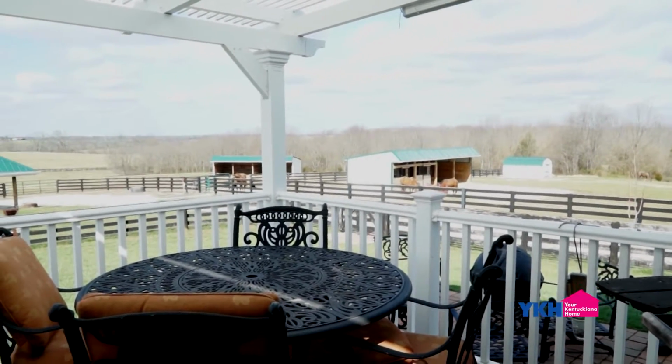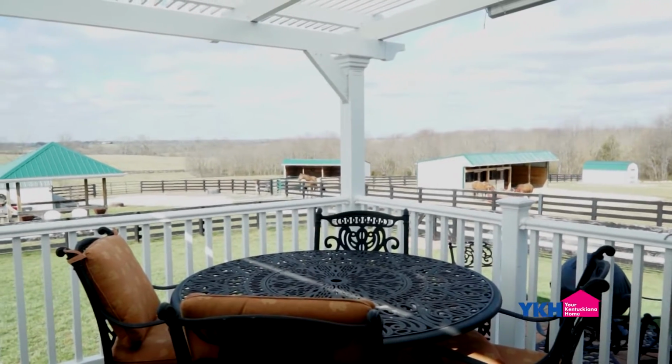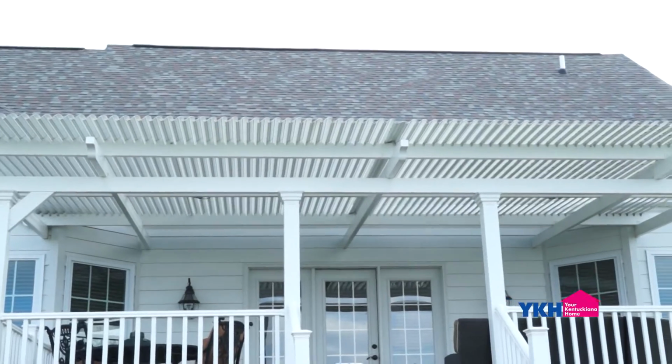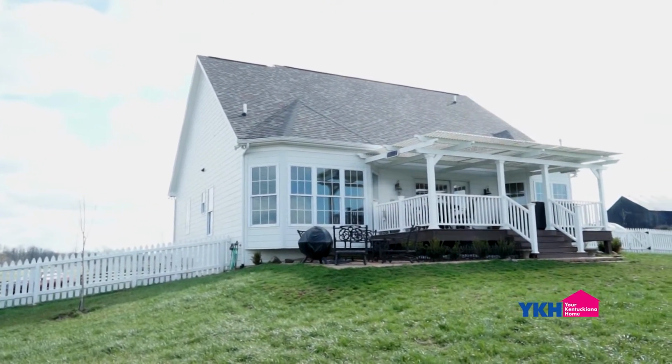I could not imagine having this spectacular view and not being able to enjoy it. It was very sad. We would be inside a lot of times with our blinds closed because the sun was so intense. And now we're out here. You can see we have a lot of furniture out here. We have our dinner out here. My husband cooks out here. It's just perfect.